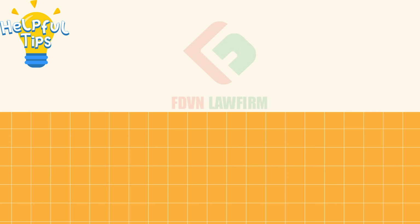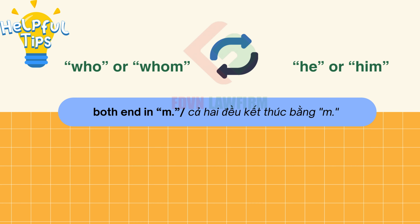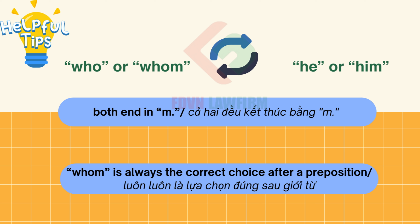One trick that is sometimes helpful is to replace who or whom with he or him, matching whom with him since both end in m. Another clue is that whom is always the correct choice after a preposition. Sometimes, the best first step is to untangle the sentence construction to make a statement so the subject and direct object fall in their usual places.